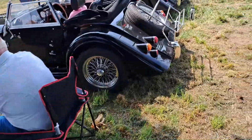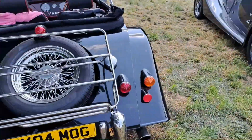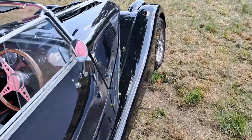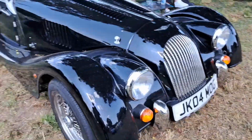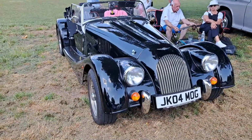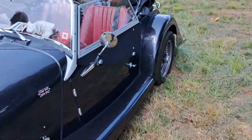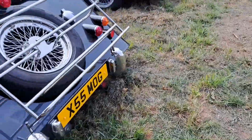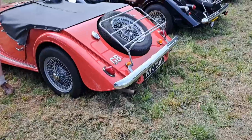We'll move on to the Thames Valley Morgan Sports Car Club. Lots and lots of Morgans. That's a personal plate though, but that's a +4. It's really hard to date Morgans if they don't have the correct plate on them, because, you know, just casually looking at them, it could be any age. This one, again, I have no idea. It's after 2000, that's for sure. +4. This one's much earlier.